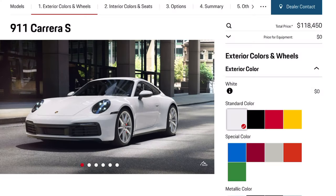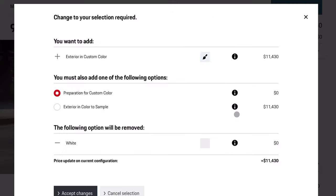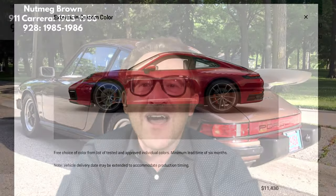If you are an addict to Porsche's car configurator as much as I am, then you'll know that when you select your paint colour, there is an $11,340 option in the USA which says exterior in custom colour, which, when you click on it, tells you that you can order a free choice of colour from a list of tested and approved colours, minimum lead time of 6 months. So how does that work?